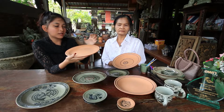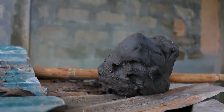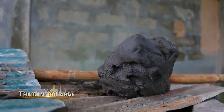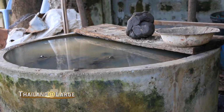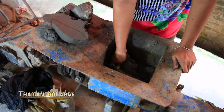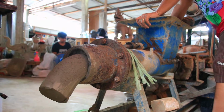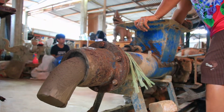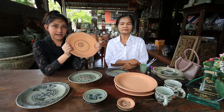And later on we put the ingredients, some part of them, and let it dry for around 3 days. Okay, so after you've left it there for around 3 days, you have to press it with the machine until it gets really sticky to be able to make it into shape like this.